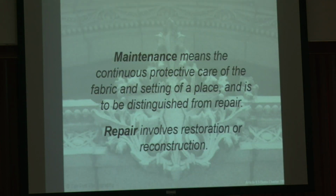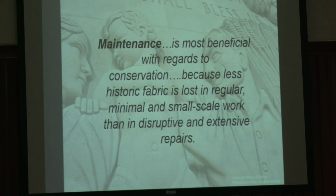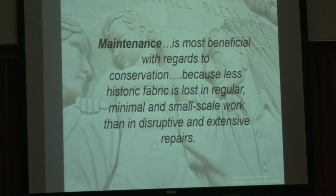So maintenance, actually the definition, it means that it's the continuous protective care of fabric and setting of a place, and it's to be distinguished from repair. So the idea of maintenance is you're maintaining something rather than having to repair it later. So repair involves a restoration or reconstruction. And when we say fabric, we're not talking about fabric. Yeah. It could be any kind of historic material, right? It's a phrase that we use often.